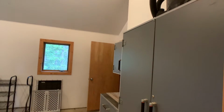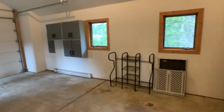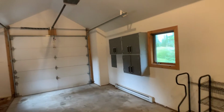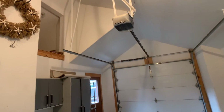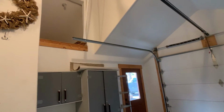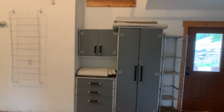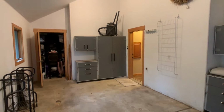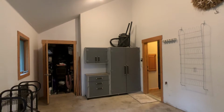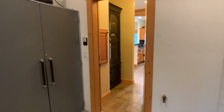Even though it is a one car garage, there's tons of extra space and storage in there, vaulted ceilings, and it was heated. Another little storage space up here as well, but the cabinets were great. And as I spin around here, you'll see the storage closet off the back of the garage. We'll take a cruise back in.